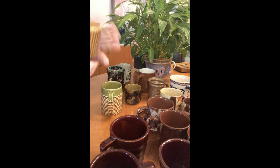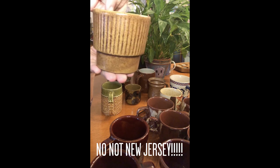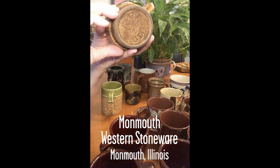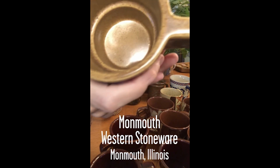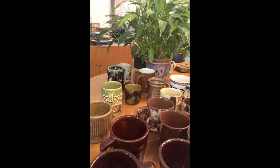And then next, this is another one. This is from Monmouth, New Jersey, I think it is. This is, again, that 1970s greeny, yellowy, brown color. And it's got that maple leaf on the bottom. And I'll put the name of the company up here so you can see it. But it's really a wonderful, pretty indestructible mug. It must have been restaurant ware.